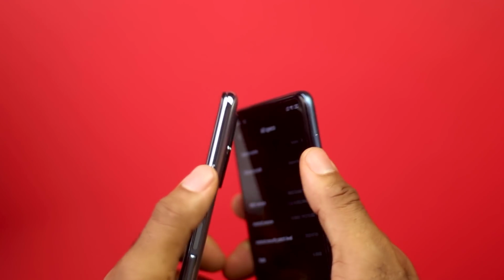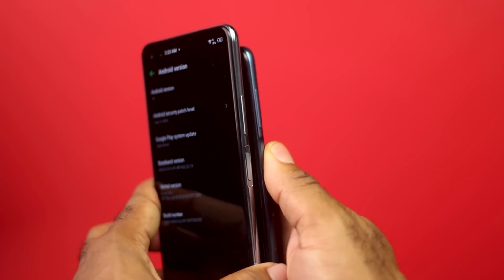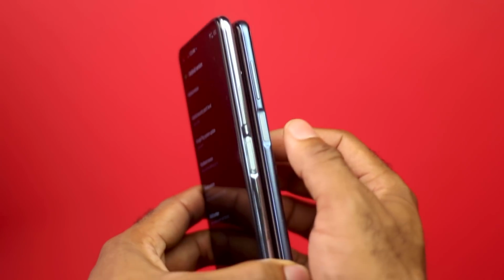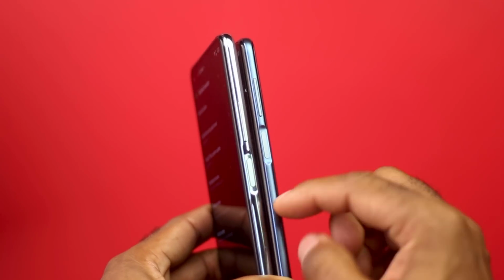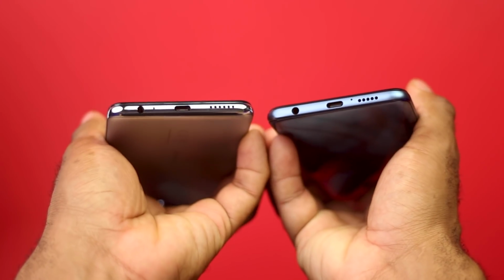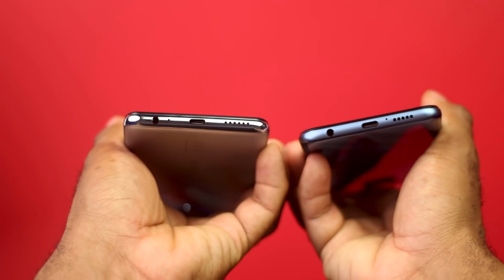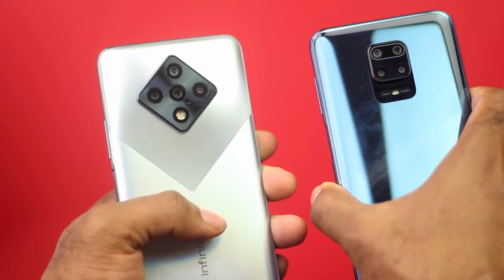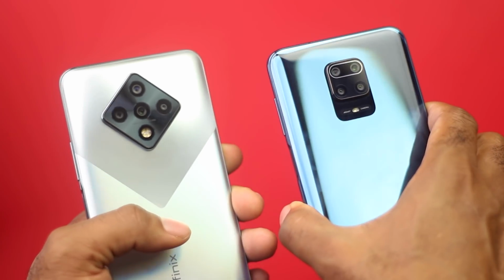For placement of buttons and I/O, both devices have the volume rocker to the right of the devices with a side-mounted fingerprint sensor. I actually prefer the placement of the Infinix as you can easily reach to unlock this smartphone. You still have the audio jacks retained on both devices, USB Type-C and down-firing speakers. Both devices feature quad camera setups, which I'll talk more about in the camera comparison section here.